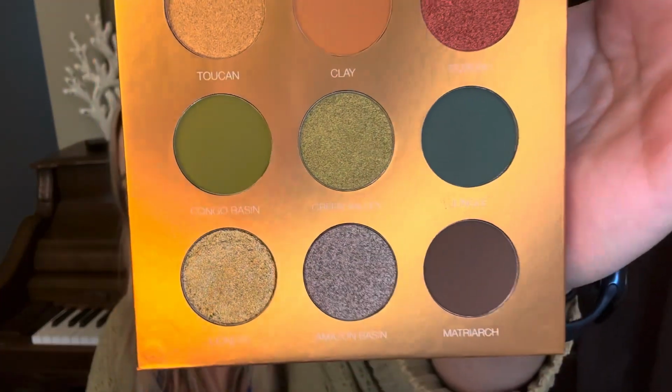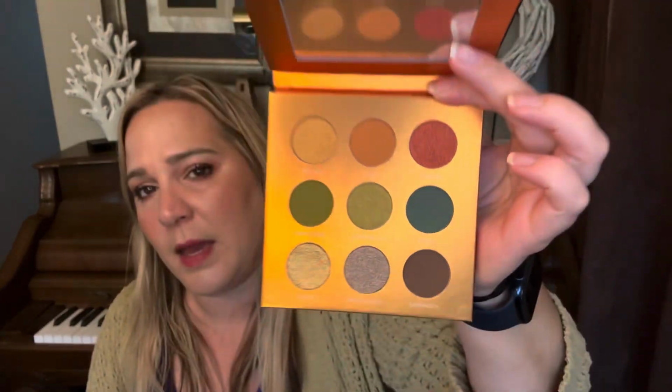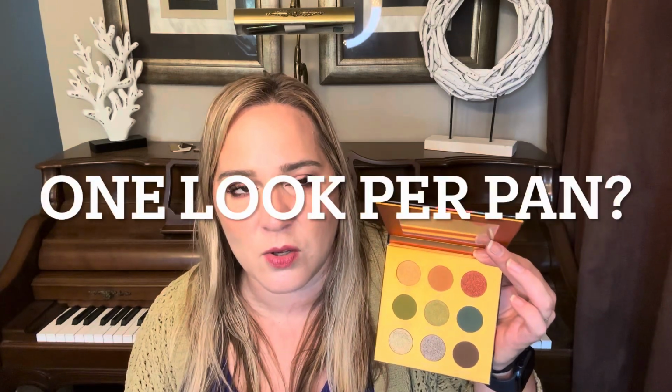So here is the Safari Rain palette right here. And the goal that I've set for this product is, I forget what it's called. It has a name. I will put it on the screen somewhere, but basically a look for every shadow. Since there are 9 shadows in this palette, I would like to do 9 looks with this palette, at least attempting to feature at least one shadow in every look. So my goal is to use all of these shadows one time and to do 9 looks with this palette. Does that make sense? It has a name. I can't think of what it is, but that is going to be my goal for this palette.